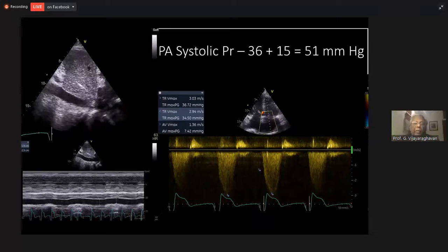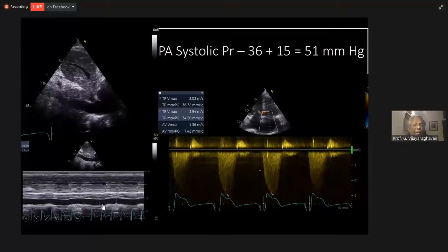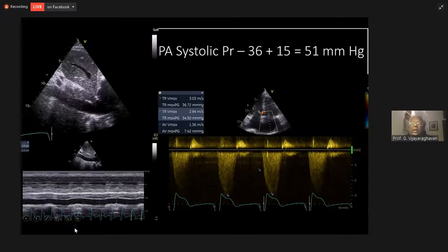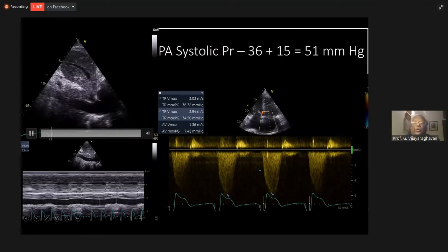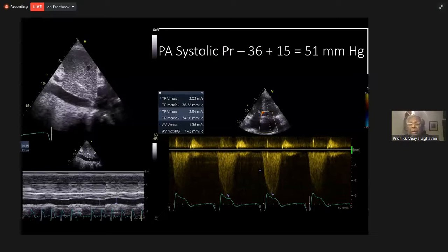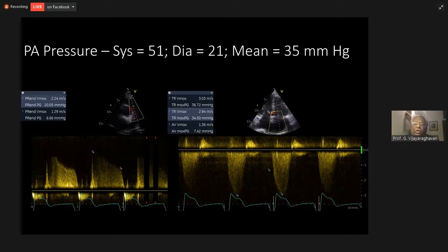The LV strain was markedly reduced. You can see that the average strain was minus 7.2. LV was badly damaged and the patient was in cardiac failure, indicated by the markedly elevated RA pressure. PA pressure was 51 by calculation. And the PA diastolic was 21, mean of 35.